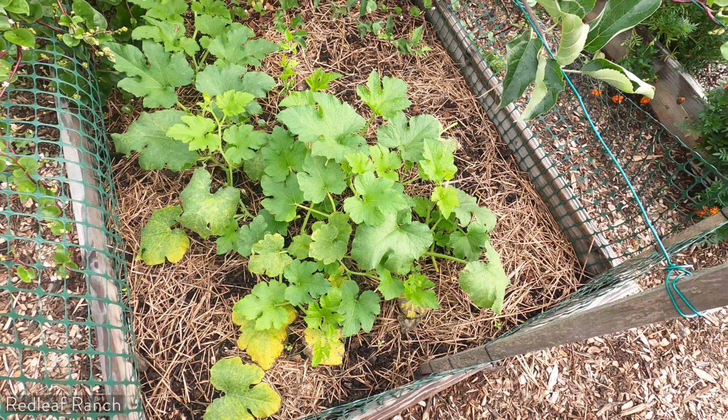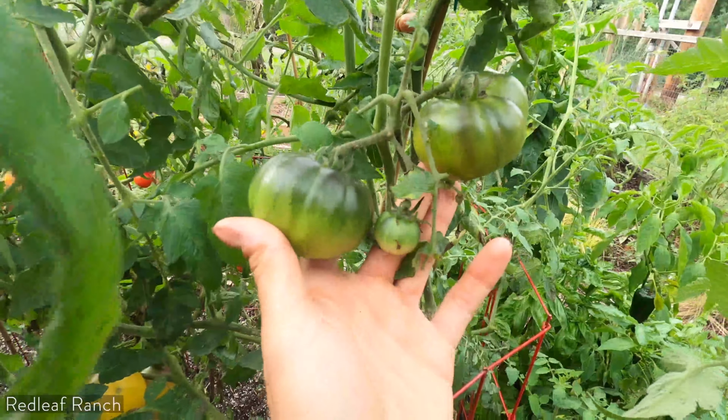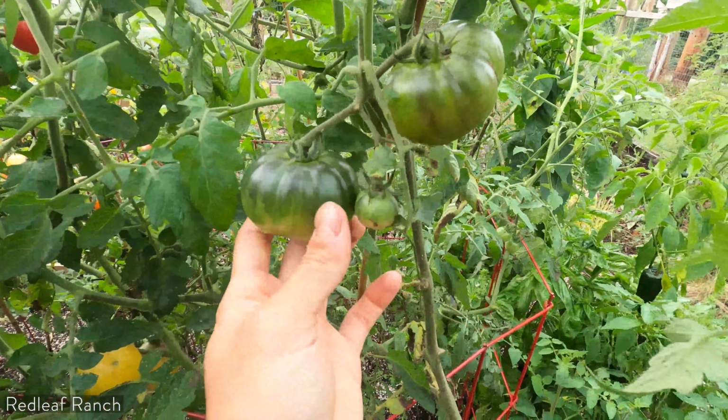Oh, we have some more cherry tomatoes. These black beauties looking gorgeous. Can't wait to see how these look when they get lush and full. Getting close. So beautiful. Our Cherokee purples are starting to darken and ripen. Definitely one of my favorite tomatoes to use in the kitchen. They're so delicious, just fresh and raw like that. But when cooked, it really just, oh my gosh, amplifies its flavor. It's delicious.